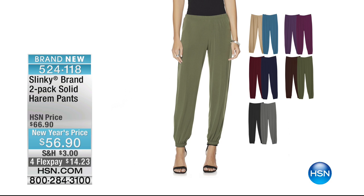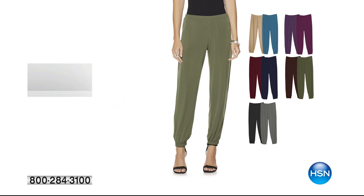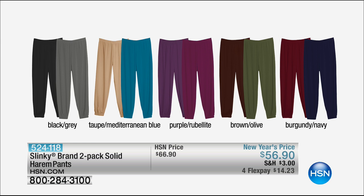And oh, we wanted to give you the number on the two-pack of the harem pants. They're coming up a little bit later on, but grab them now. 30 inch long inseam, and there are all your color choices: burgundy, navy, gray, black, Mediterranean blue with the taupe, the olive, brown, and the rubellite and the purple. So really just awesome values.